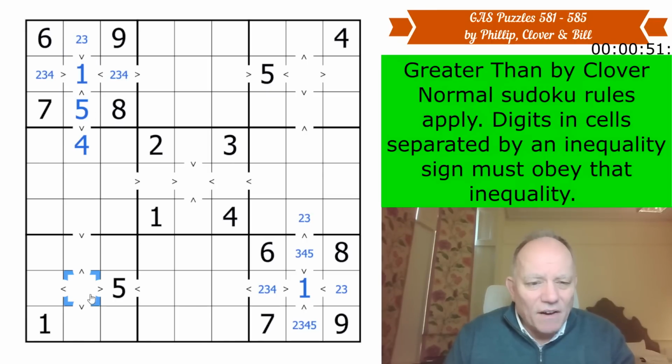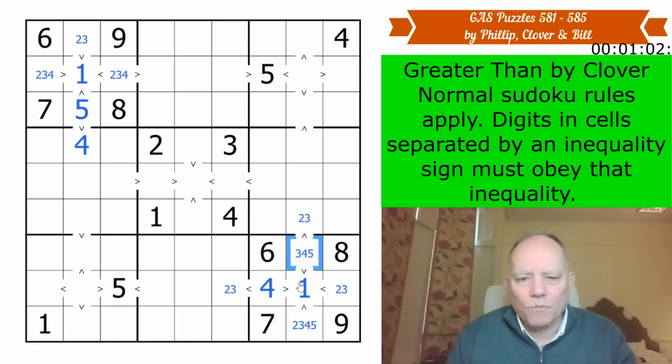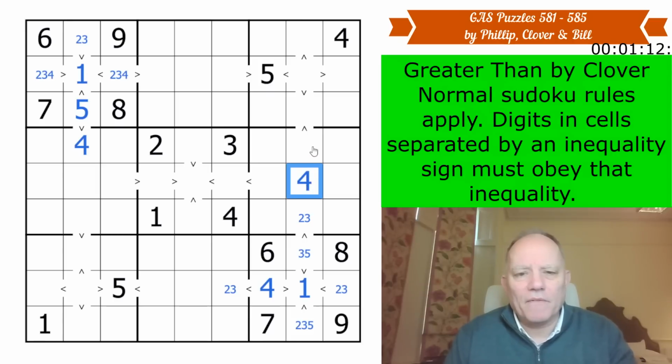Now, is this a 9? It probably is, but I'm not sure. Oh, that's lower than this. 2, 3, so that's a 4. That's weird pairings. 2, 3, 5, 1. So we've got a 4. 4 can't be there because you couldn't get a lower one above it anymore.